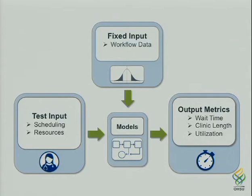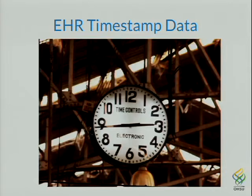So this is where the EHR timestamp data comes in. While the EHR can be contributing to this clinic inefficiency, we want to see, can we actually use the EHR to improve processes? Can we use data from it? Most of us are used to the secondary use of EHR data relating to clinical research or quality metrics. But the EHR is actually a really good source of timing data because almost all recorded information in the EHR is timestamped. So if we can mine this data and find how long things are taking in clinic, then we have a really good source of that large data for our models.